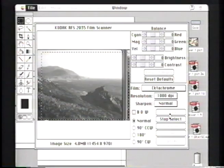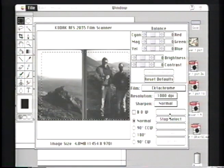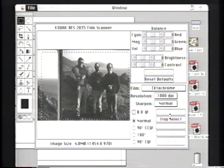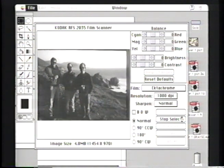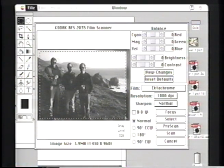Oops, went a little far. And that's the image I want. I'm going to stop the focus at this point. And then I'm going to crop into the image. One of the nice things about this interface is it lets me go in and look at highlights and shadow detail right here. So if I want to affect the brightness and then view the changes, I can do so.